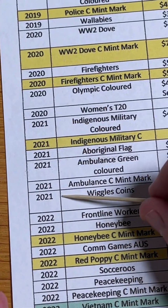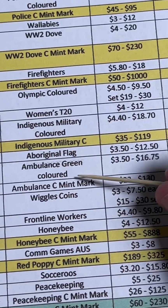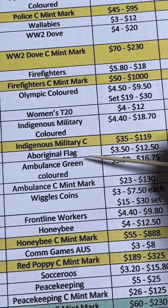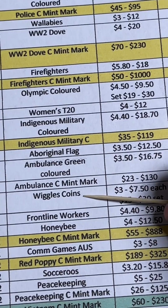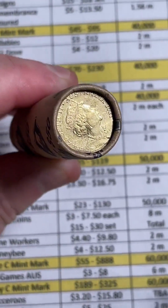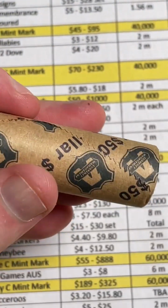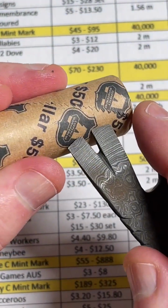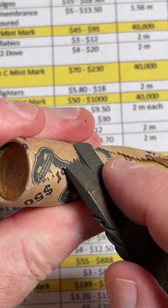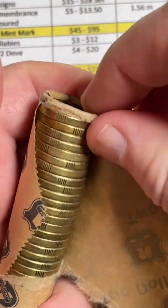So these are Australian $2 coins, and look, there's lots of different ones. Could be an Indigenous military coloured coin, could be an Aboriginal flag coin, could be a Wiggles coin. So there's lots of different prices depending on what it is, or it could just be a standard issue $2 coin, which doesn't necessarily have much more than face value to coin collectors. So let's get this roll open, and we'll find out what it is. I'll also search the whole roll as well.